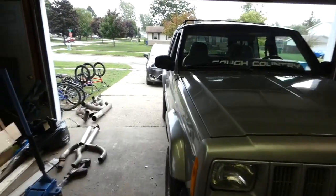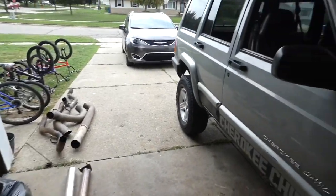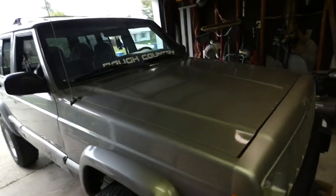It's time for some football. Cam's playing a game. We got to get up there. Got all my exhaust pipes laid out. I did manage to get this thing welded up into place.